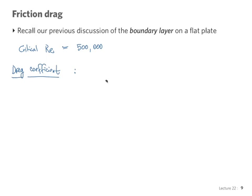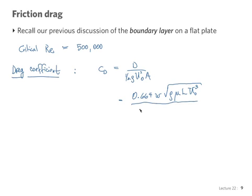We've just calculated the drag, so we can put it in the formula for drag coefficient. Right? This is going to be equal to 0.664, the width of the plate, square root of rho, mu, L, free stream velocity cubed. Is that it? Yep. Oh no. 1/2 rho. And the area of the plate is going to be W times L. The width times the length.